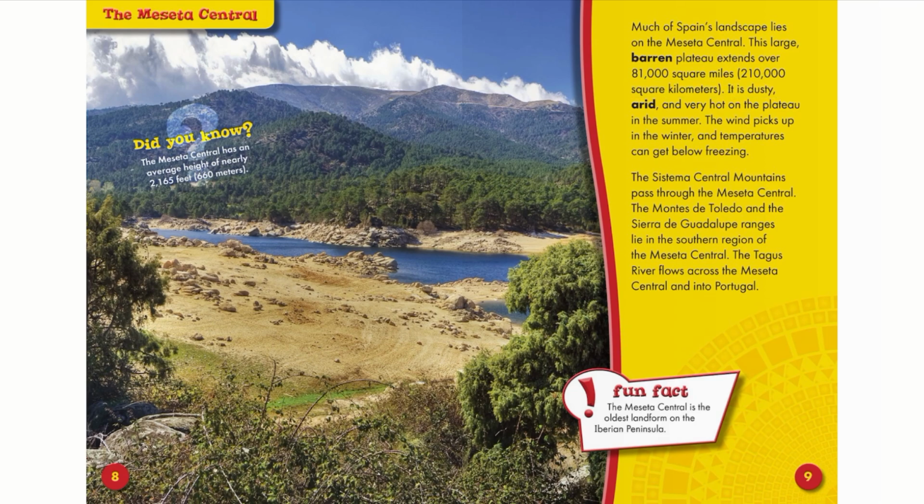It is dusty, arid, and very hot on the plateau in the summer. The wind picks up in the winter, and temperatures can get below freezing. The Sistema Central Mountains pass through the Meseta Central. The Montes de Toledo and the Sierra de Guadalupe ranges lie in the southern region of the Meseta Central. The Tagus River flows across the Meseta Central and into Portugal. Fun fact: the Meseta Central is the oldest landform on the Iberian Peninsula.